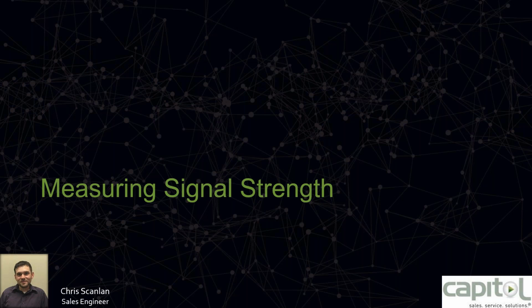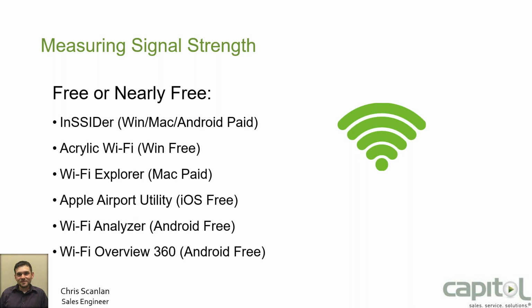Now, how do you measure signal strength? There are some really great tools for measuring signal strength. If you're using a laptop or an Android, Insider is an amazing tool. It will show you every SSID in the area. It'll show you what channel they're on and what their signal strength is. So when you're initially setting up your wireless, definitely do your research ahead of time and see what the different frequencies are in the area, what's out there. Also, if you're on Windows, laptop, there's Acrylic, and Wi-Fi Explorer on Mac.